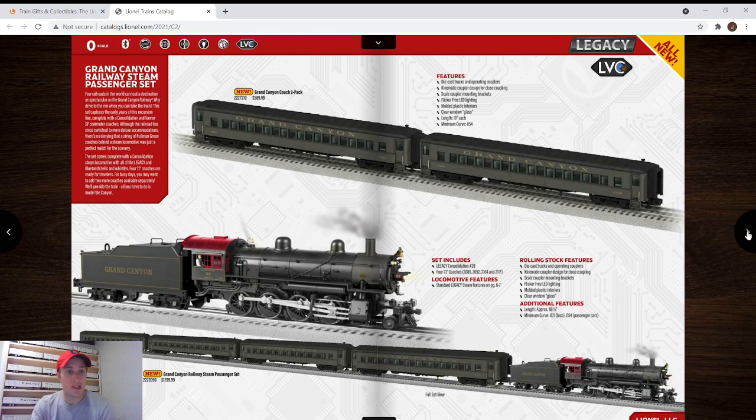Grand Canyon Railway Steam Passenger Set. I know a few of my buddies were interested in this one. This actually might sell really well. Not for me, but it looks like the set, which is the steam engine and four cars, is $1,299, which isn't too bad for a legacy engine and four passenger cars. And then there's the add-on set for $389. Ugh.